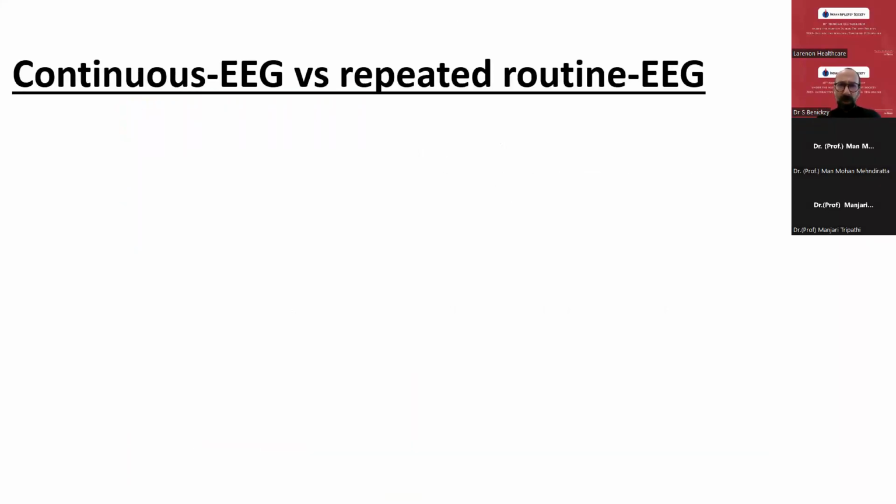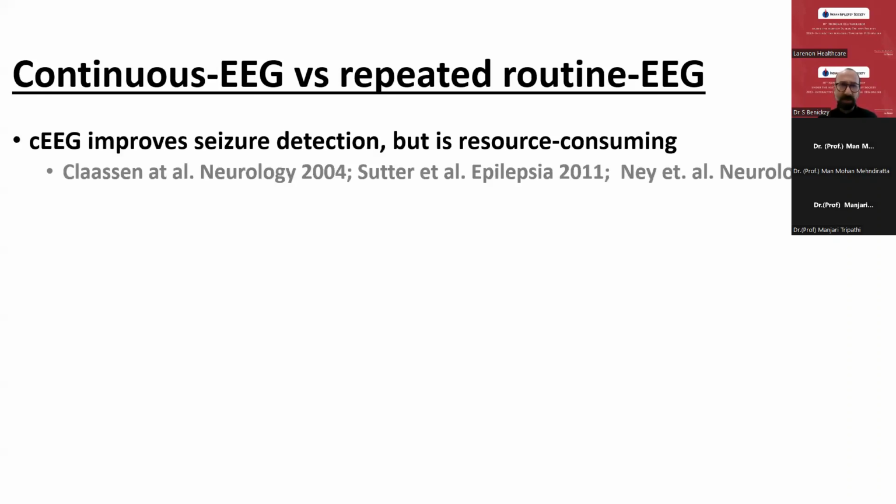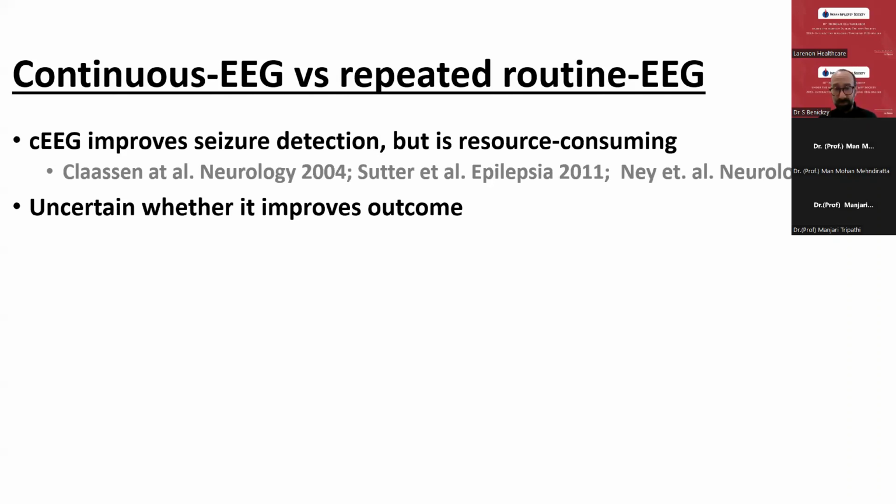Okay, so the next big question is to do continuous EEG versus several repeated routine EEG studies. And this is important, especially in those countries which are not so rich in resources as the United States. Well, we know from studies that doing continuous EEG improves the seizure detection, but it's also resource consuming. And it's uncertain whether it improves the outcome.